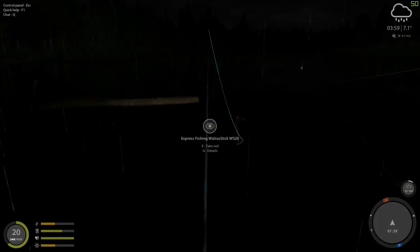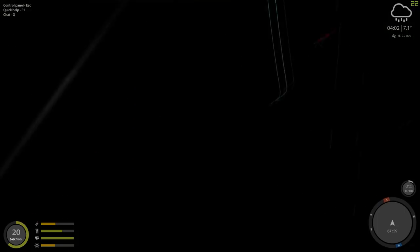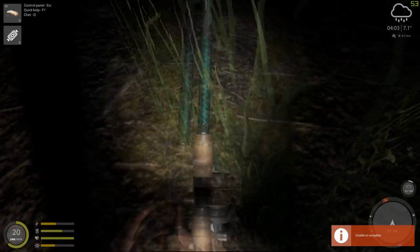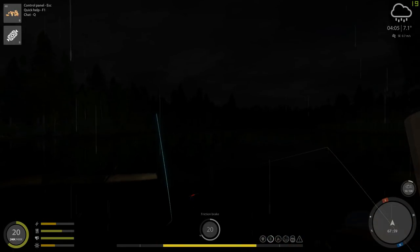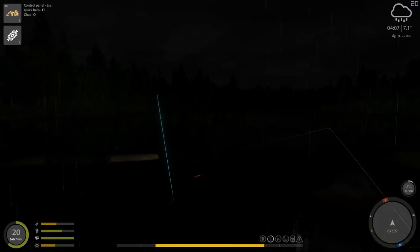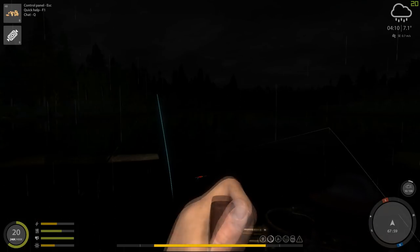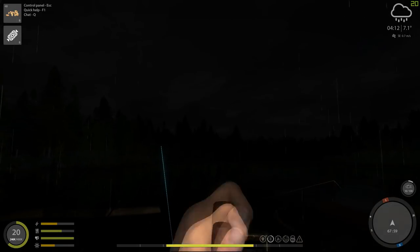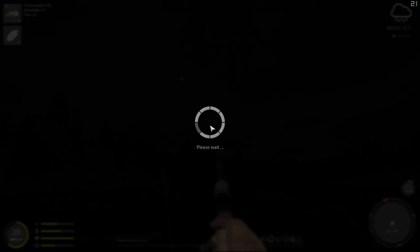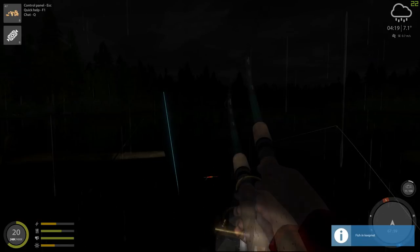I'm going to go ahead and check this out. Okay, it's a little too shallow there, but this is... Oh, my goodness. Let's put the friction brake on here a little bit. We're going to get this guy in. We might be getting us some bream tonight, guys. Here he comes. Another one. Very nice. 1,583. Hey, as long as they're biting, we're going to keep fishing.